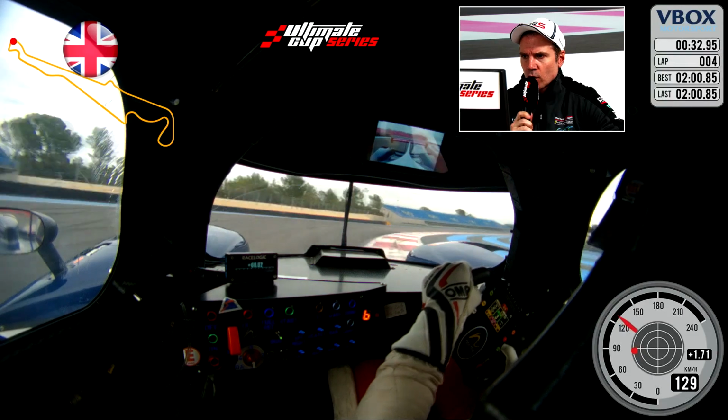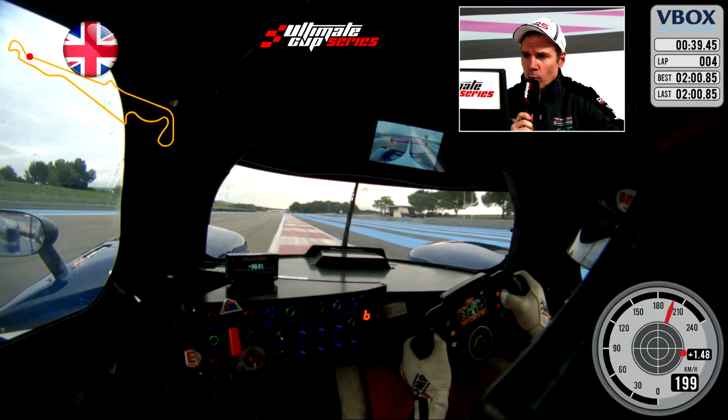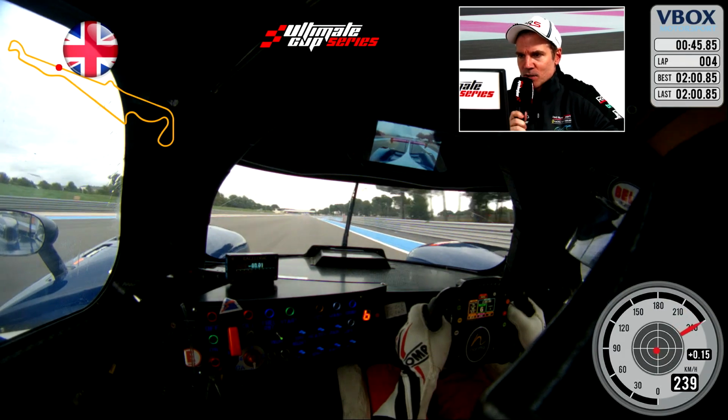Now into this long turn 5. Very bumpy, even if you don't touch the curbs. Again, you have to watch the track limits on the exit. Flat all the way through out onto this Mistral straight. I was toying with the track limits there a little bit, but my left wheel was still touching the white line, so we're all good.